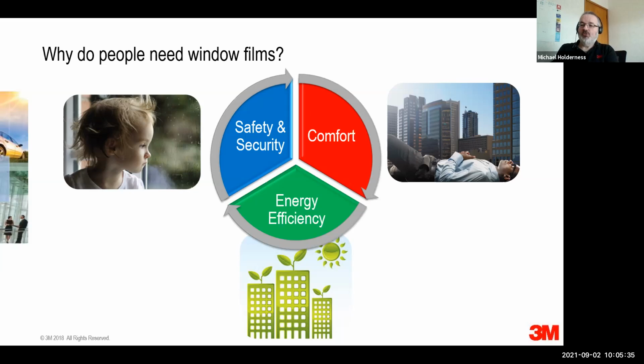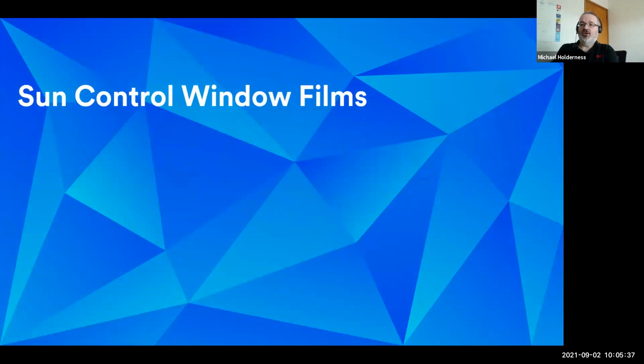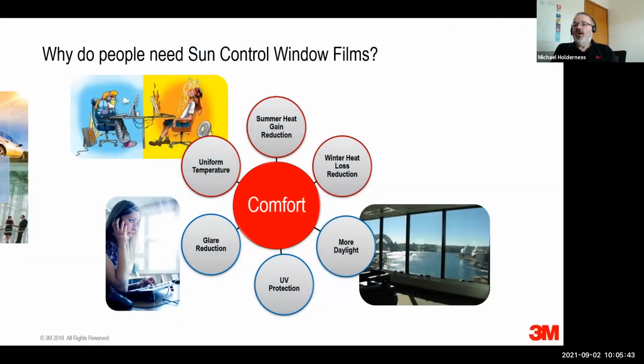So with that all sorted, we're into sun control films. So now we're talking sun control. Why do people need sun control? A better explanation of what I covered in that other slide is that it breaks itself into two. It breaks down into these three on the top and these three on the bottom.